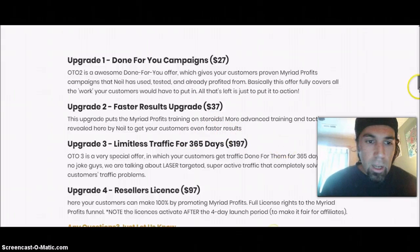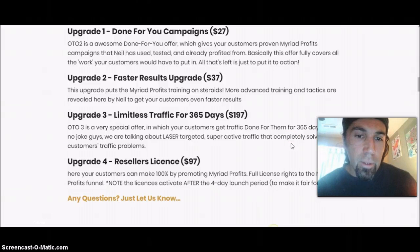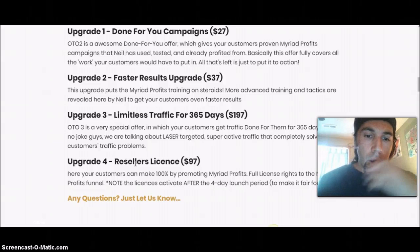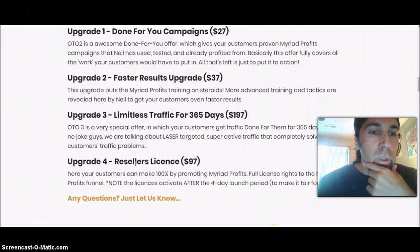And then Limitless Traffic is number 3. So you're going to get done for you traffic for 365 days. It's going to be laser targeted. So if your pocketbook can afford it, I would highly recommend that you snag that. And then of course the reseller's license, which is going to ensure that you get 100% commissions throughout the entire funnel of Myriad Profits. So if you like the course, you see value in it, and you think others will too, then snag that reseller's license and enjoy some sweet 100% commissions.